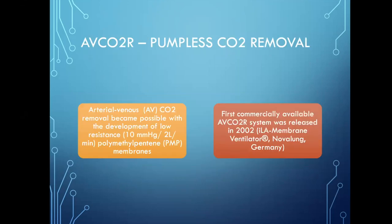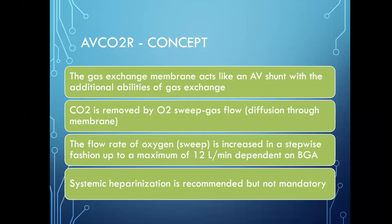AFCOR, or as many know it, the interventional lung assist, iLA, for example, is the removal of carbon dioxide by an arteriovenous shunt, which is pumpless, of course. You use the heart as your pump. It was developed by the German company Novalung in 2002, and they developed these low-resistance membranes allowing for really efficient carbon dioxide removal. The gas exchange membrane acts just like an arteriovenous shunt, and the carbon dioxide removal is determined by the sweep gas flow, which can come up to 12 liters per minute, allowing for really sufficient carbon dioxide removal.